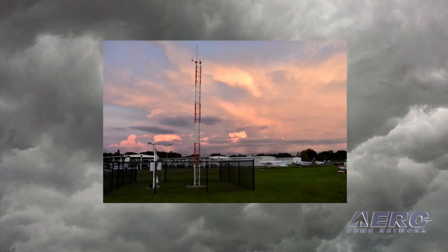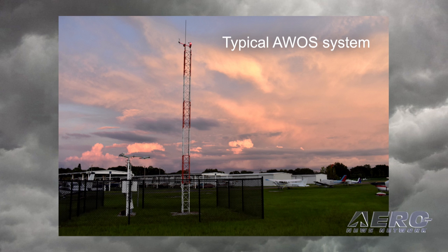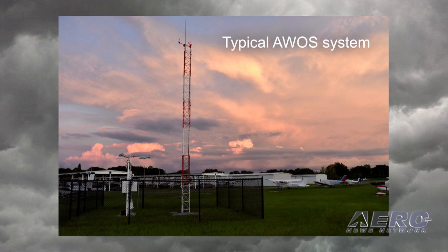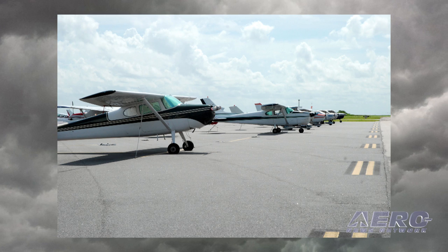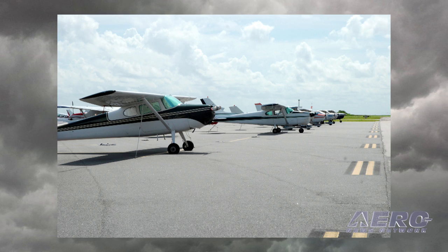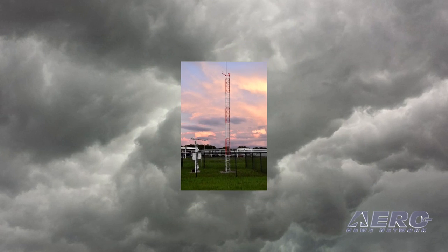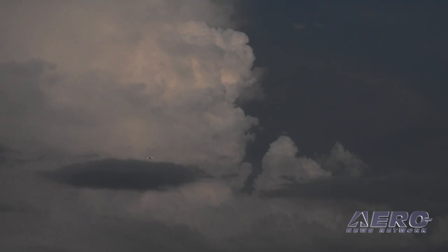Why not? Typical airport weather systems are expensive, costing tens of thousands of dollars to buy and install, and thousands more every year to maintain. It is difficult or impossible for small and private airports to get financial support for an automated weather system. So they remain without an automated weather reporting system. Weather can change in a matter of minutes or miles, so having real-time weather advisories at your airport is crucial.